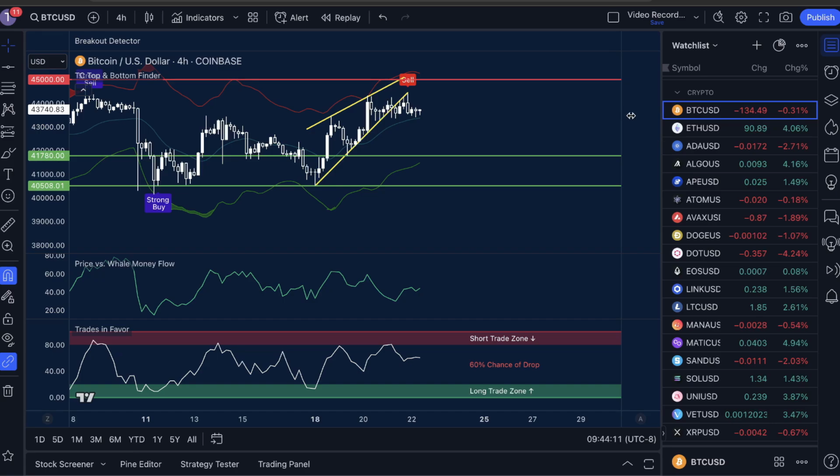Like I said, we have almost 3 weeks before any sort of Bitcoin ETFs come out, so I would not be shocked to see a move down to that level before we skyrocket back up to $45,000 in anticipation of the release of the Bitcoin ETF.